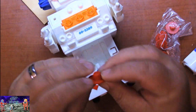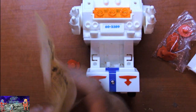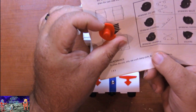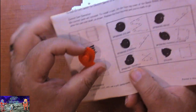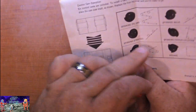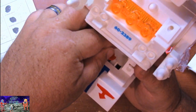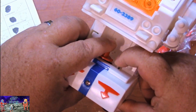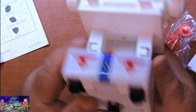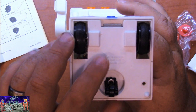Okay. So here's the disc that I had installed into it. Now, according to the instructions, let's see what disc this is here. This is the spinning triangle disc. So when we put this in, he'll do a spin, go straight, do a spin, and go up and do it again, but in a triangle. That's kind of cool. So you would sit the little disc in here, pull back this lever to lock it in, just like that. There we go. As this spins around, it moves this lever, and it causes power to be removed from one of these wheels. Pretty cool.